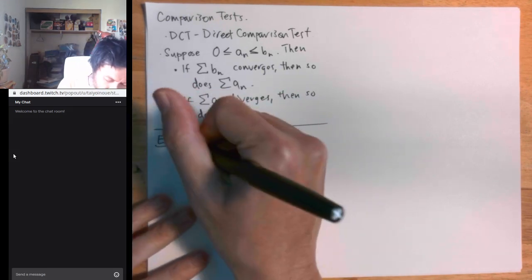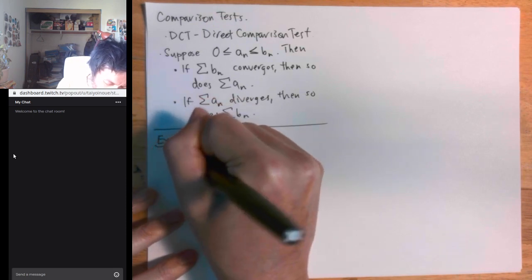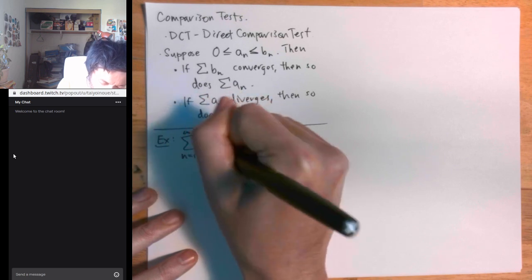Sure. I think this works. The sum from n equals 1 to infinity of natural log of n over n.